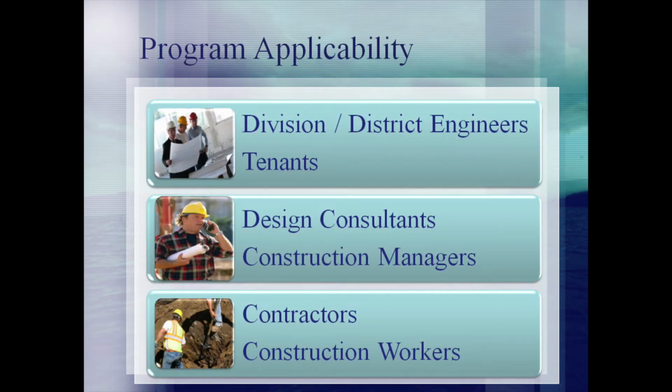All personnel involved in the construction process are expected to comply with the DOTA Environmental Construction Program. This includes the DOTA division and district engineers, as well as tenants who may initiate construction projects at the airport. Design consultants must be aware of the environmental requirements and incorporate the appropriate best management practices, or BMPs, into their design. Construction managers will ensure that BMPs are properly implemented at construction sites. Contractors will follow the BMP plans and ensure that their workers are trained in maintaining the site-specific BMPs.